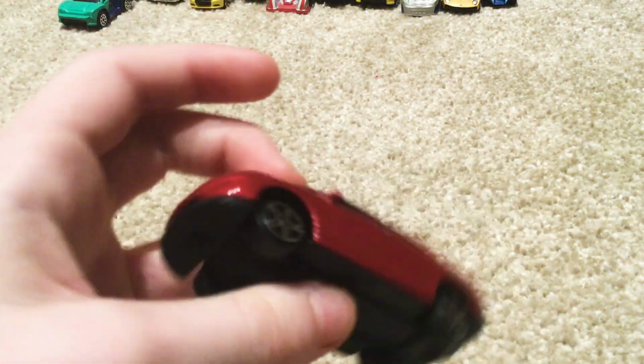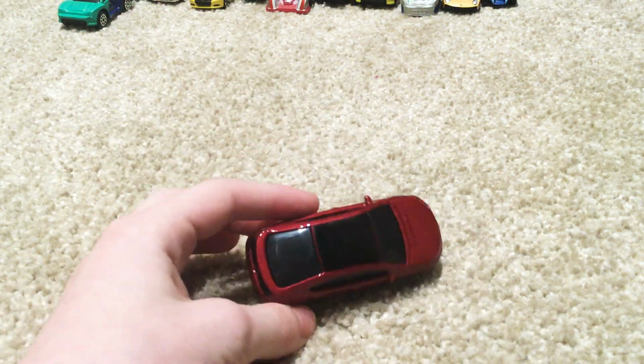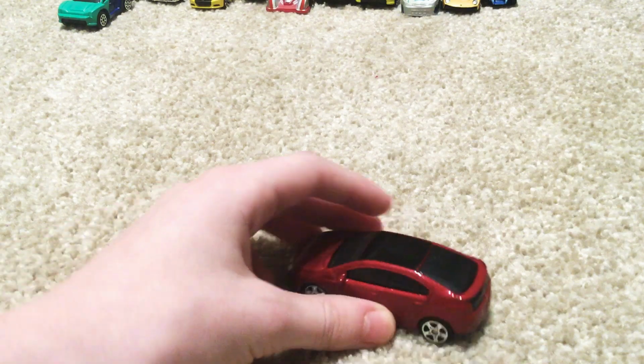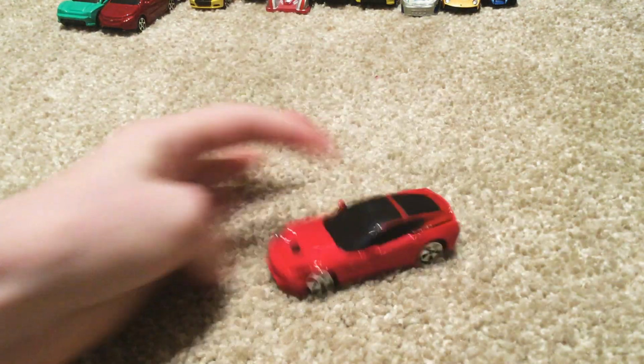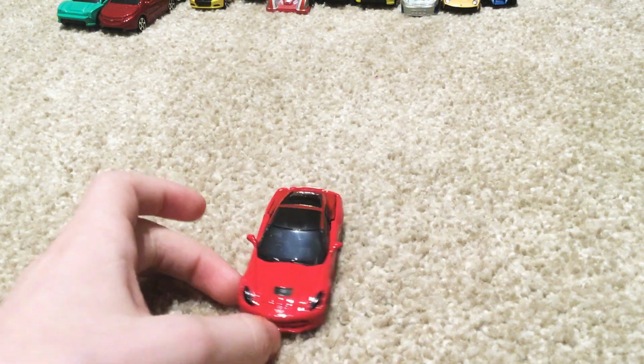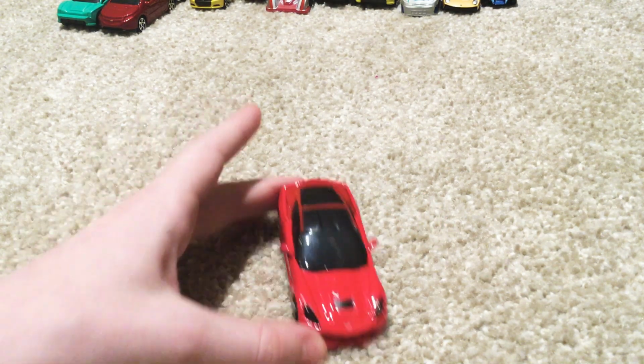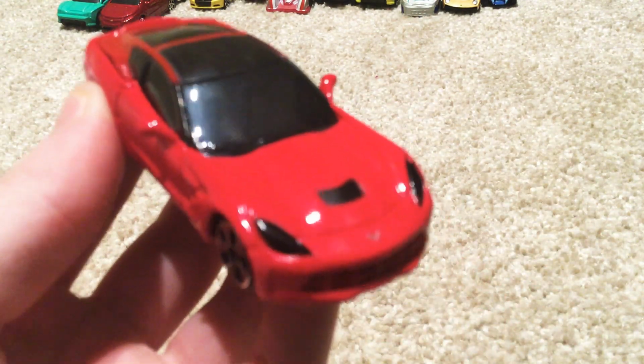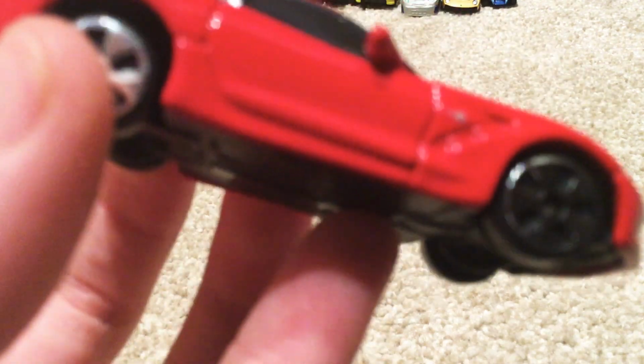2011 Chevrolet Volt. Wow, look at that. Chevrolet Volt. Nice wheels. The 2014 Corvette Stingray. This car is so famous with the Corvette logo in front of it. And the Corvette and the tail lights. What an awesome car. Along with the wheels.